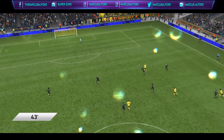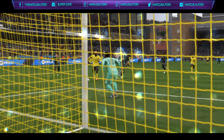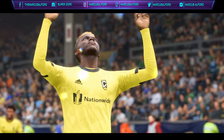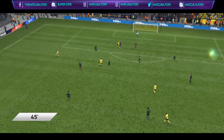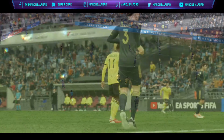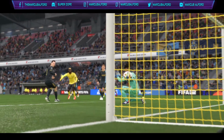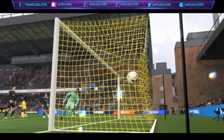Oh, that pass easy on the eye. Not a particularly strong challenge. In it goes to alter the arithmetic and give them hope that they can turn this round. The danger here as he runs at them. Goodness, they've changed the course of this game. Level now.